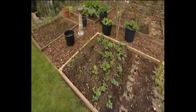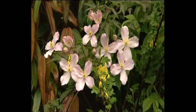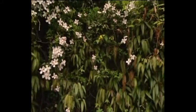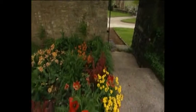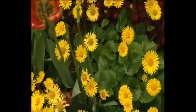It's just evolved, but it is important to me to have lots of colour and lots of different plants, and I am a plantaholic. I cannot resist buying a plant wherever I go. And, you know, roses, clematis, hollyhocks, delphiniums, lupins, all the very traditional cottage garden plants are the ones that I really like, and I just don't think you can have too many of them.